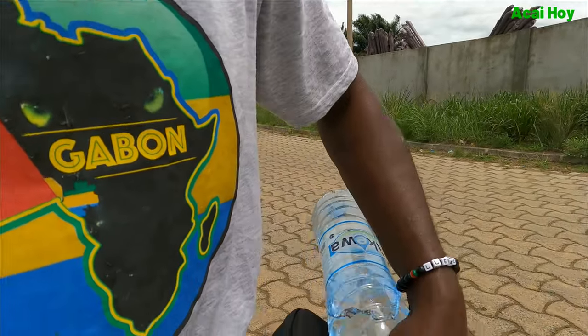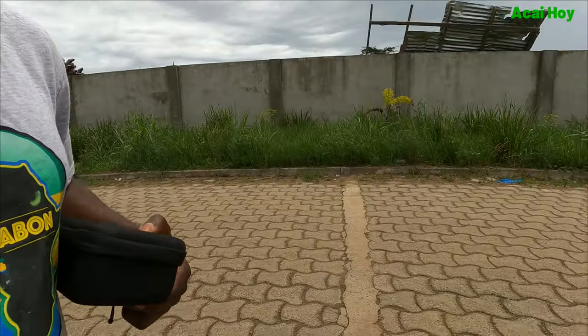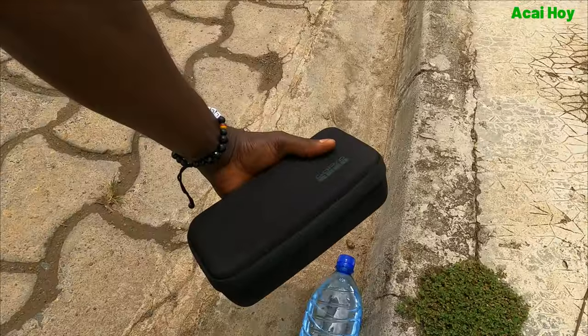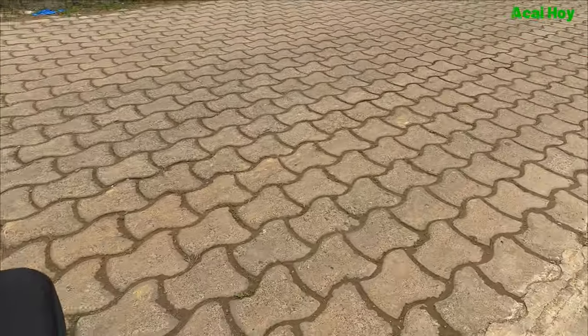I'm just trying to arrange my bag right here. I'm trying to arrange this bag always like this. So got my water. All right, let me get it, put it that way.